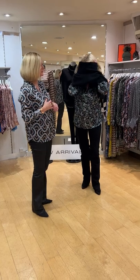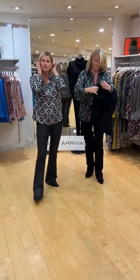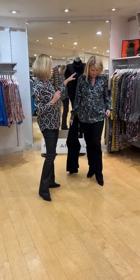We do it in cream as well, which I think someone's going to come out in. So that's just arrived, actually. So that's lovely too. So we've got this very, very pretty one.